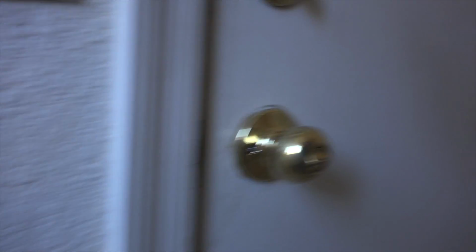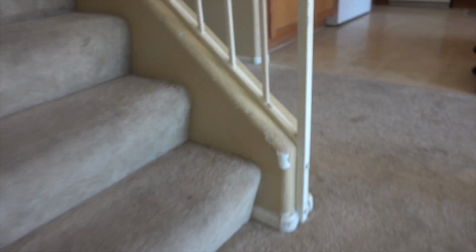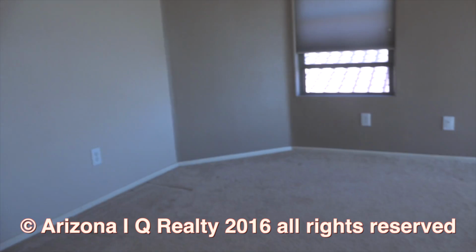Quick look in the garage. A good note is a lot of junk from the previous renter wasn't left behind for you to dispose of. Just some of the scuffs and dings on the walls. Is that a crack? Just a settlement crack.